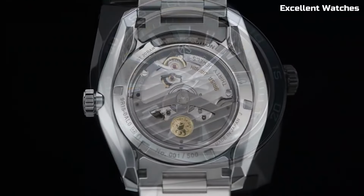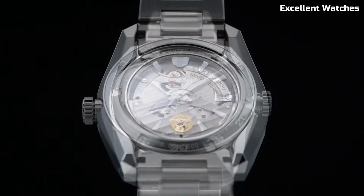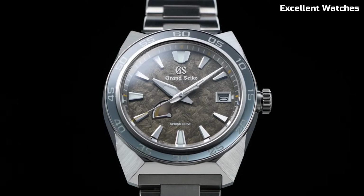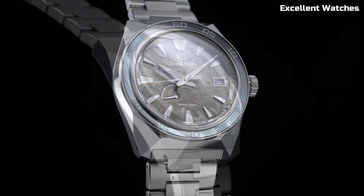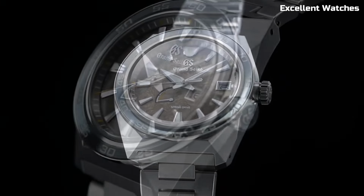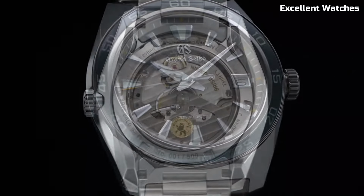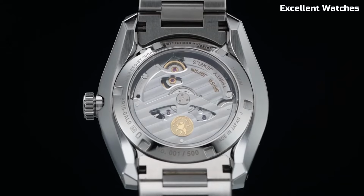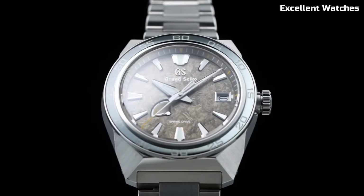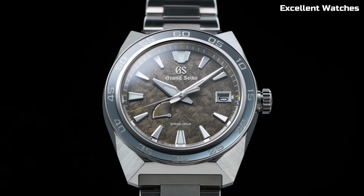The 40mm stainless steel case showcases a stunning blue dial, reminiscent of the serene lakes in the Shinshu region, adding a touch of nature's beauty. With a power reserve of approximately 72 hours, it ensures reliability and longevity. The Grand Seiko is not just a watch. It's a symbol of Japanese artistry, a testament to refinement, and a reliable companion for those who appreciate both style and substance. It's a true embodiment of luxury and precision on your wrist.